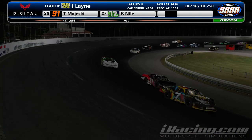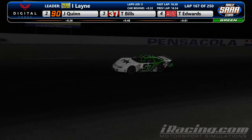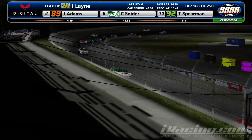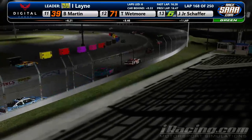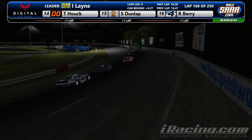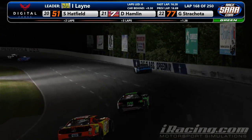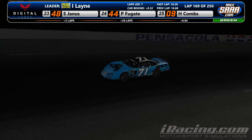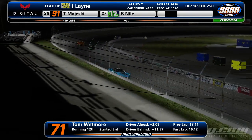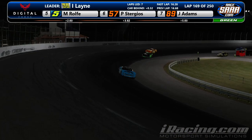Hatfield now by the inside. Hatfield, though, is scored a lap down. 12 cars on the lead lap. Back behind Sturgis is actually this guy right here, Jeremy Adams, who's behind Scott Dunlap. Tom Wetmore, another one of those drivers who didn't take tires, currently in 12th position, last car on the lead lap.